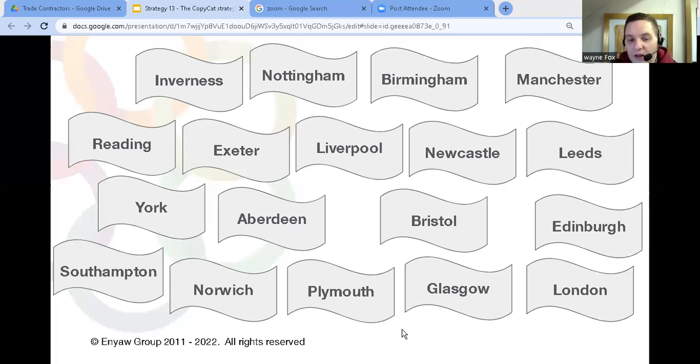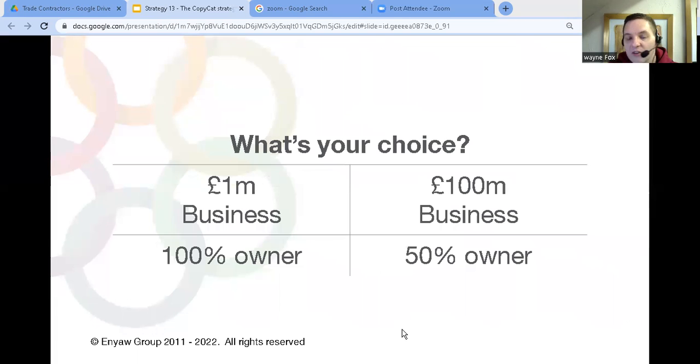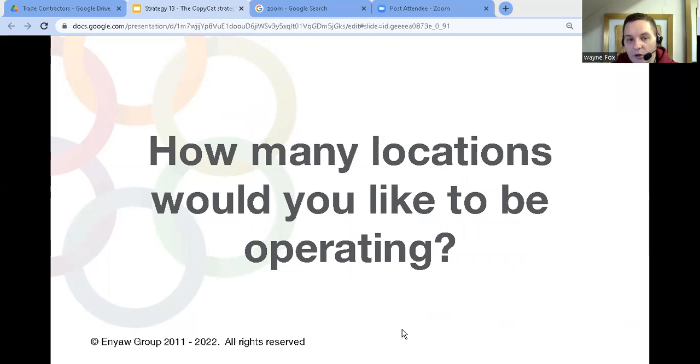These people will take your business and they'll love it and care for it as their own. Your business will never get that same loyalty and care if it's just employees. Is it better to own 100% of a £1 million business or 50% of a £100 million business? And whether that's achieved through franchising the business or just by selling equity to new owners in each location, you own the brand, so you have control over what happens either way. But this is how you use the copycat strategy to grow your contracting business.